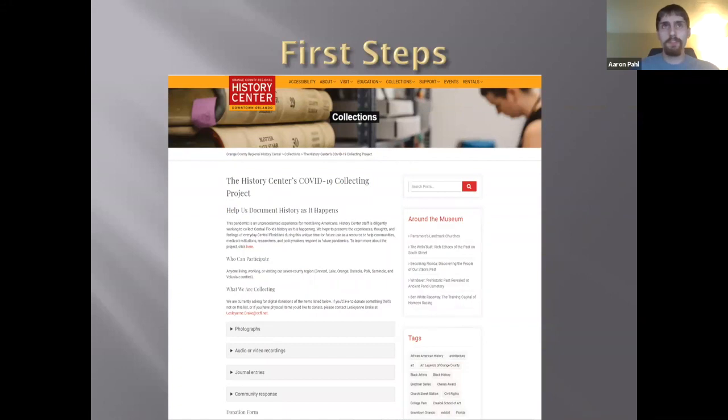Our first steps were on the 17th of March, 2020, when we sent out an internal donation call to staff asking for a couple of specific things related to the pandemic and then general pandemic related items. We followed that up on March 20th with an article in the Orlando Sentinel asking for items from the general public. We got pretty good success off of that.